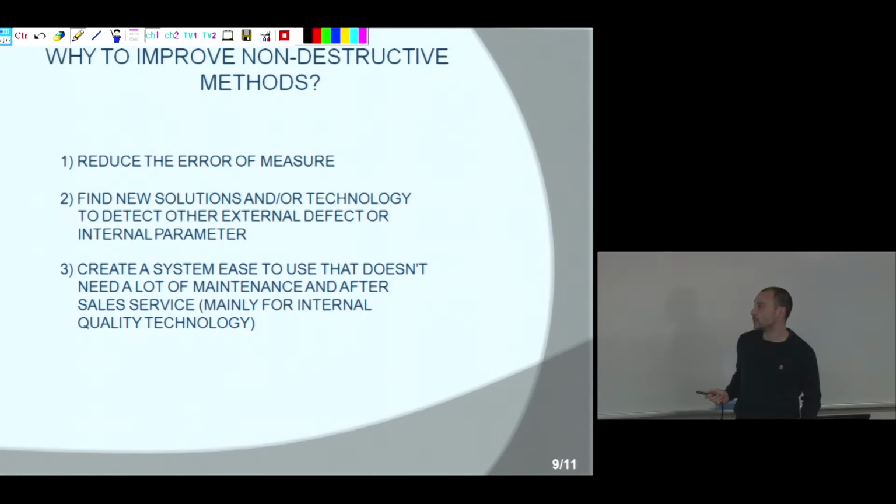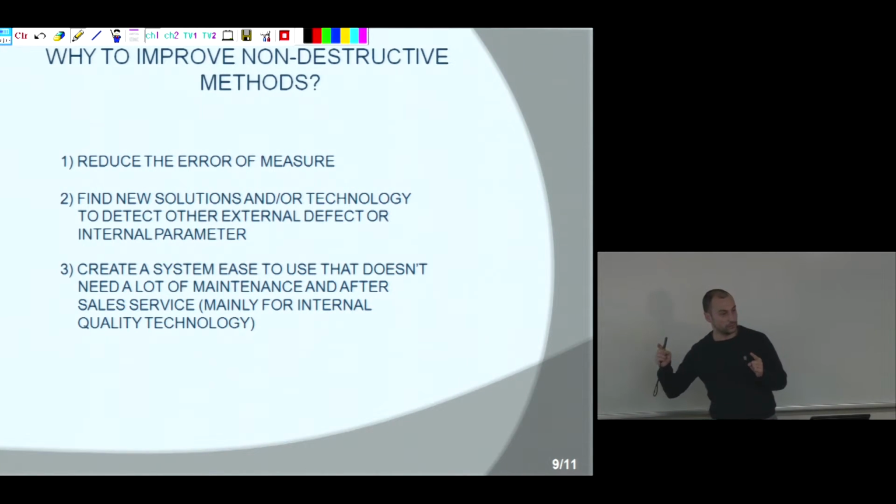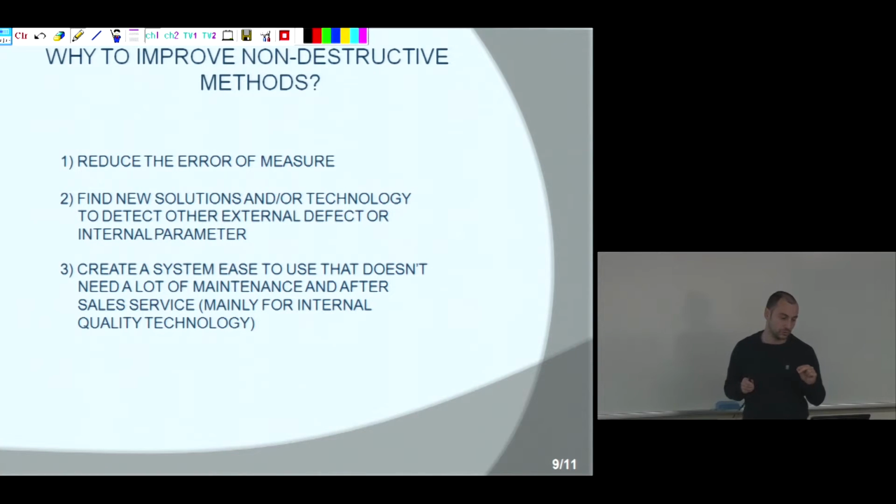Also because maintenance is important, because now we need to give a lot of maintenance year by year to the customer, because every year the product, the fruit for example, changes year by year. So the system that he had the year before now doesn't work well. So every year we need to perform a new model, to make it possible for the sorter to work well.